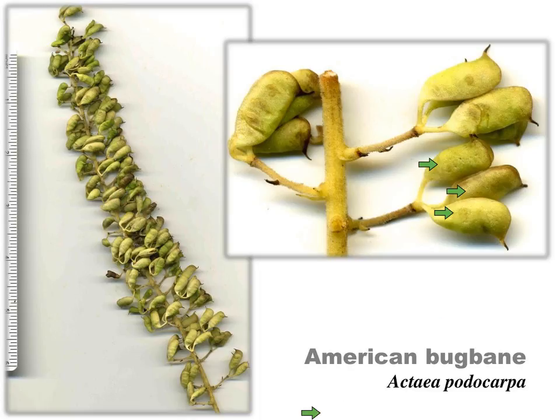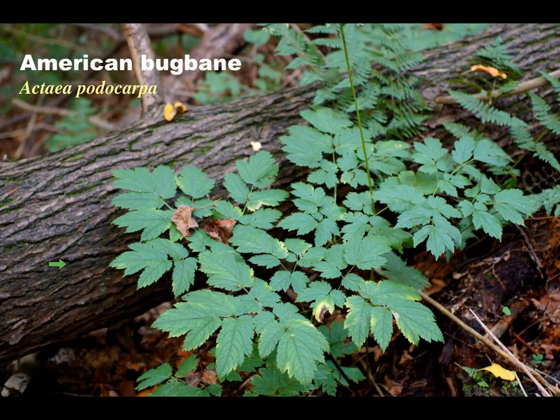Vegetatively, let me show you what it looks like. Here is American buckbane. I don't think I need to even flip back to that earlier slide for you to look at that and realize that it's almost impossible. Some people say impossible. I'm pretty much in that camp to tell the difference between American buckbane and black cohosh based on the vegetative characteristics alone. In other words, if you're walking through the understory forest and you're looking at these tops without any reproductive structures on them, it's virtually impossible to know with 100% assurance what you're looking at.